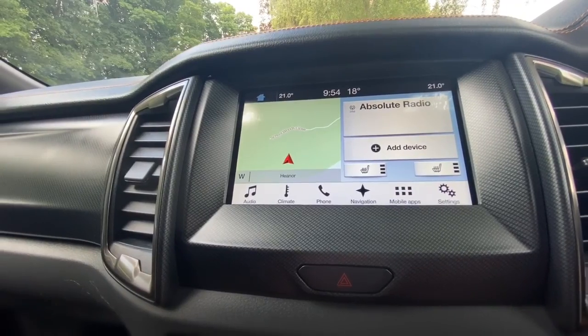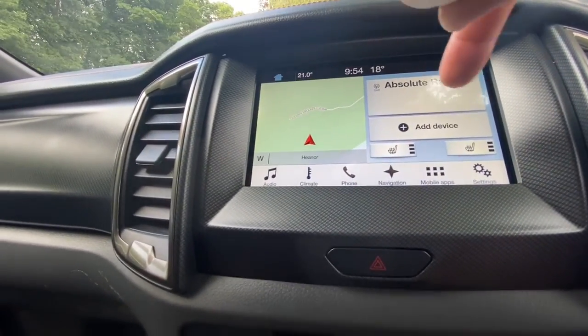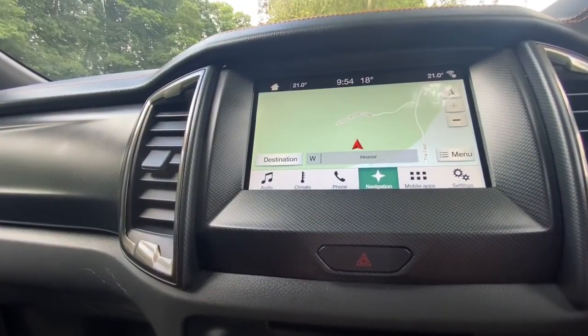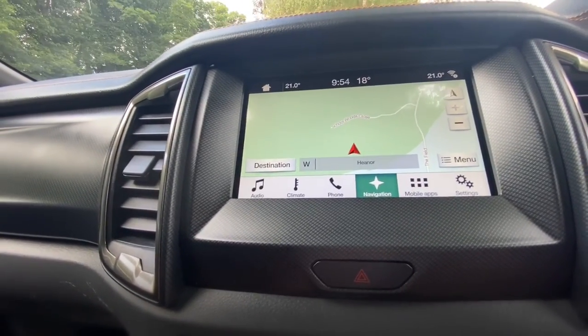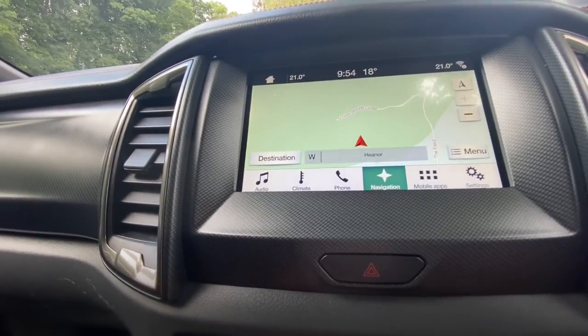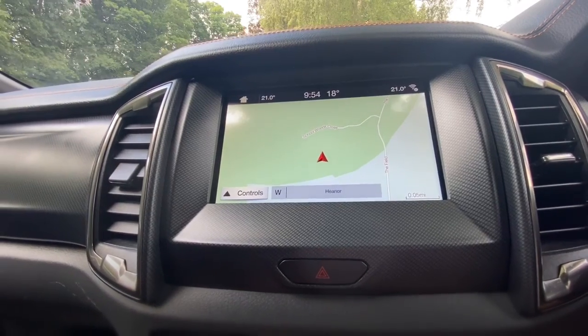Home screen on the media center. Left hand side is basically your nav, right hand side is your radio. When your phone's added, you'll be on there. Heated seats, and then obviously your main menu. So look at the nav first. Arguably the best navigation system and media system on any pickup truck at the moment, I think. And I do play with these a lot, so that's my opinion, but I think it's the best one.